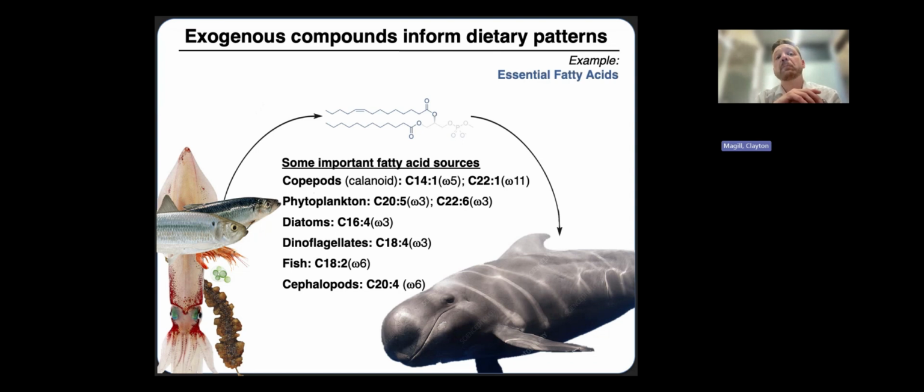We'll talk about this a bit more later on, but I want to highlight two more fatty acids of import quickly, one being fish, where you can see that they oftentimes have multiple unsaturations. So 18 carbons long, 2 unsaturations. This is sometimes called omega-6 fatty acids. And cephalopods, which are going to be things like octopi and squids, also have omega-6 fatty acids with multiple unsaturations.